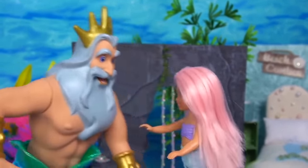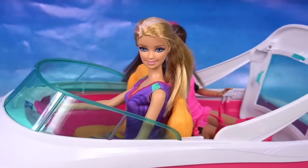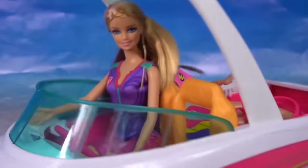It's a secret. All right, Skipper, let's give this another try. Whoa! Wow, Barbie! This weather came out of nowhere! Barbie! Hold on tight, Skipper!